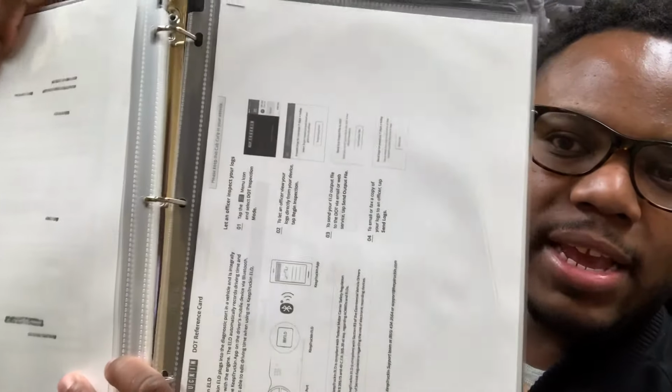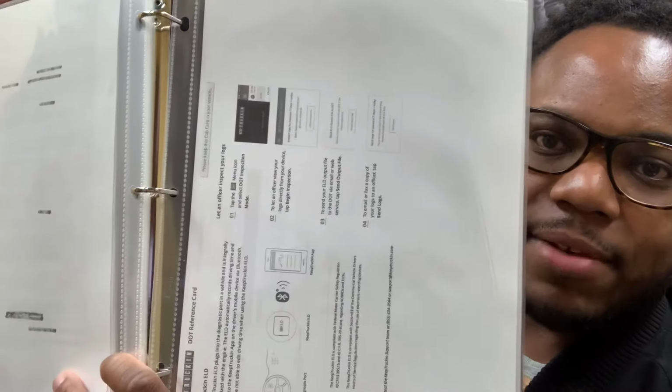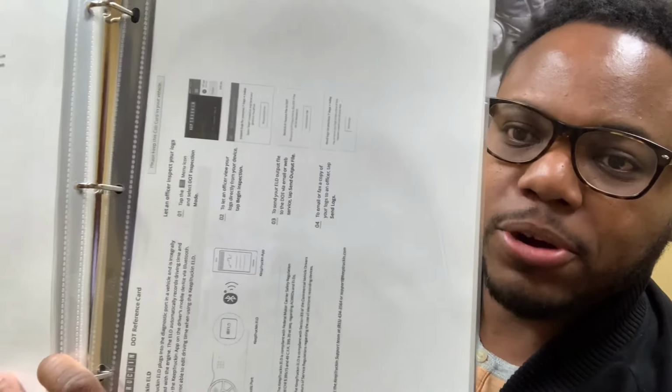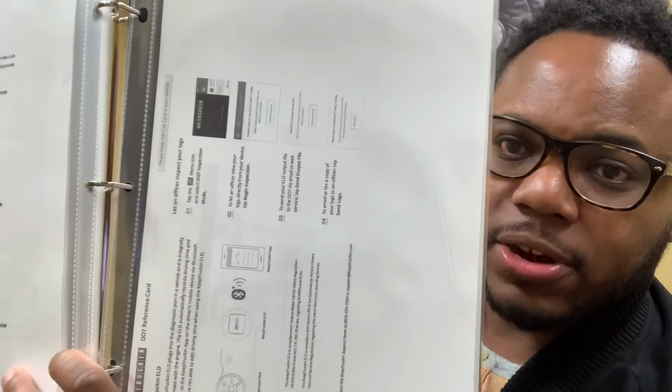Here is the ELD DOT reference card. That's a lot of letters, but the DOT ELD reference card, you need to have a copy of that. This will be included in your ELD box once you purchase one. I use KeepTruckin, and I actually printed this form off the internet.